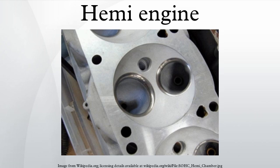By the end of the 1970s, development of engines utilizing true hemispherical chambers had ceased in the US, continuing in places like Italy, on Alfa Romeos for example. It had been gradually displaced by newer emissions-friendly engine designs. Today, Hemi is more of a trademark than a description of a combustion chamber.